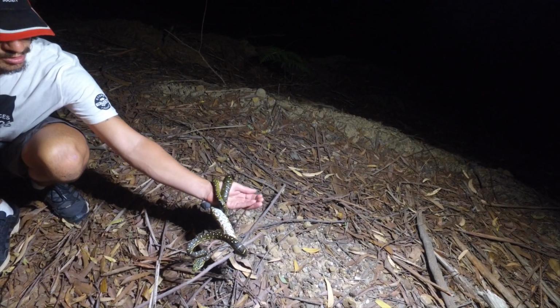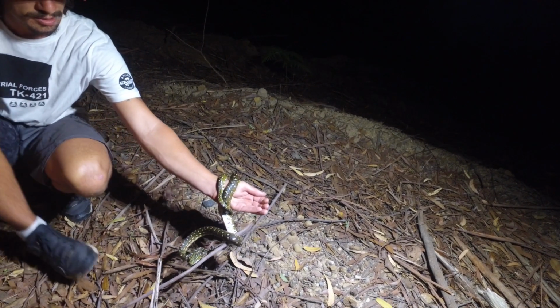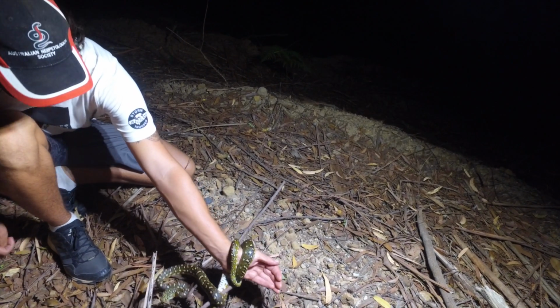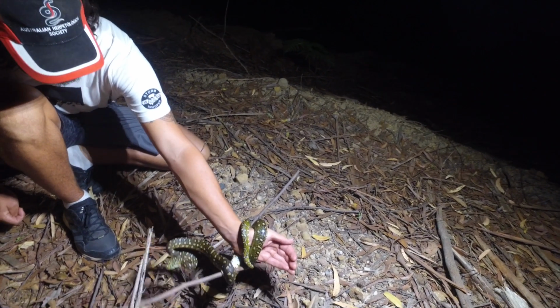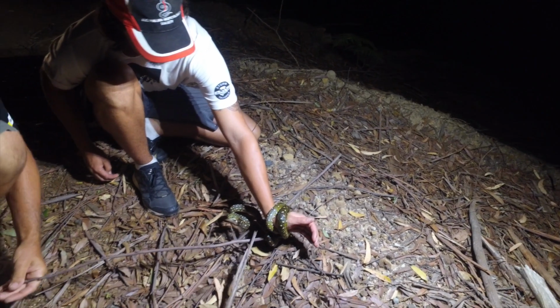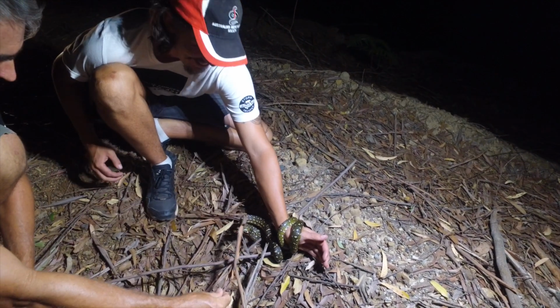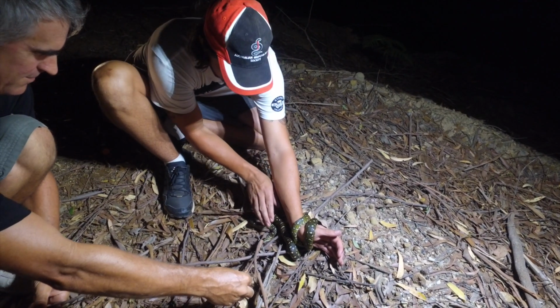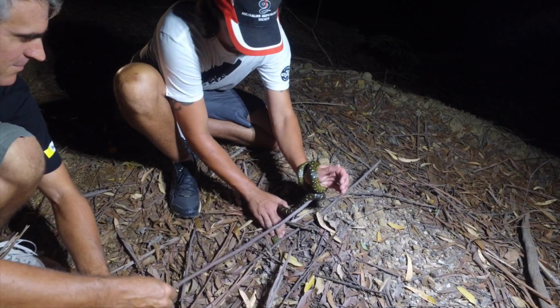Reckon this way. Got the length on him now to hit me. Yeah, it's going to go for a leg shot. Wiggle your thumb. Yeah, wiggle your thumb. Listen to the advice of the dad. He's trying to help you. Have the head pinned. Here it is. There we go.